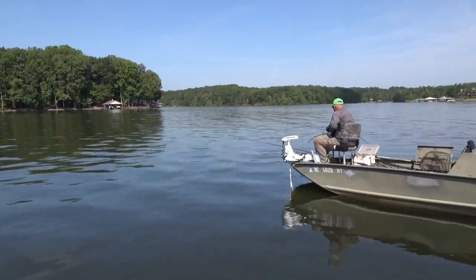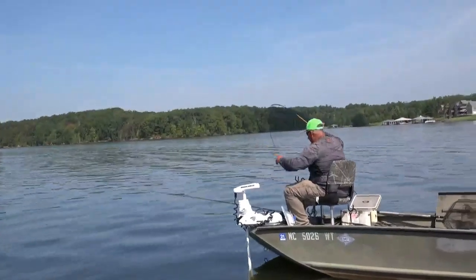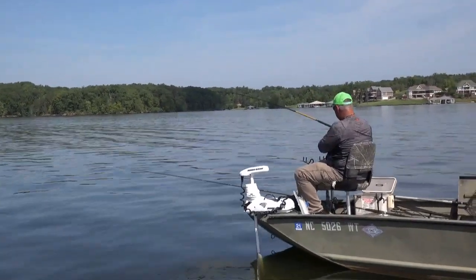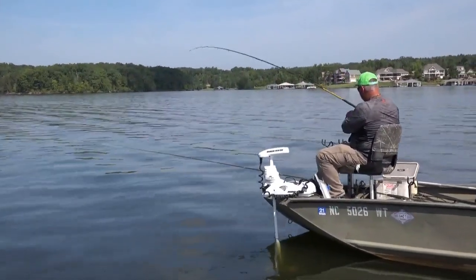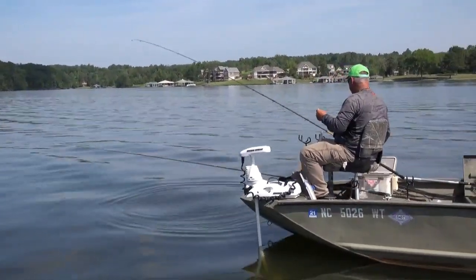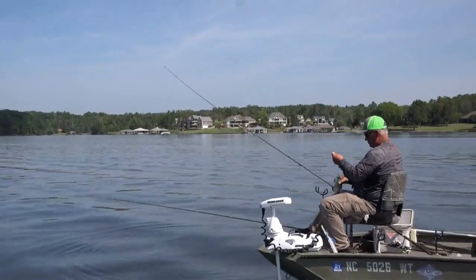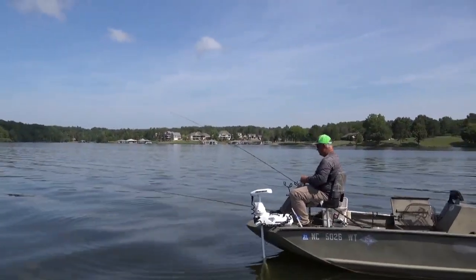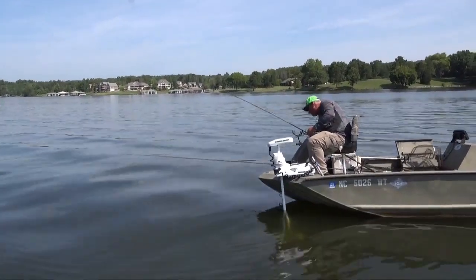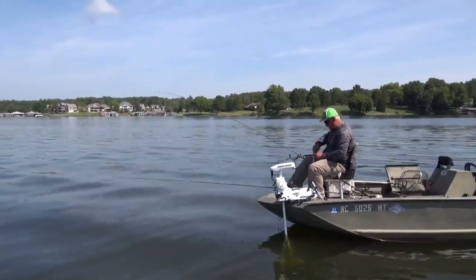Got a fish on the middle. There you go. Boom. Good fish. A little bit better. 10-inch crappie. Boom. Yeah, you said as soon as you start tying on, you'd catch one. So you can see multiple rods catch fish just as well as that single pole.